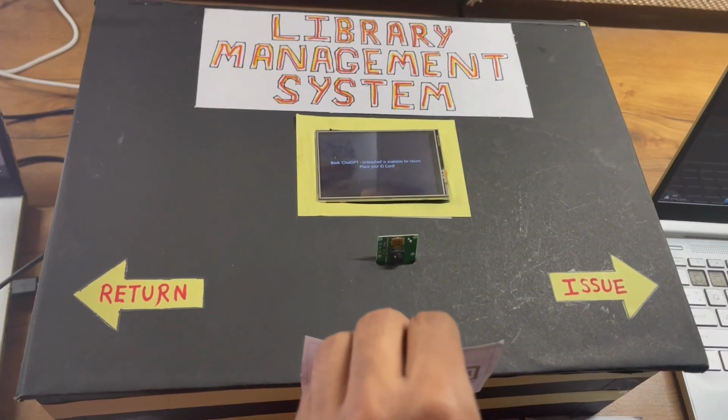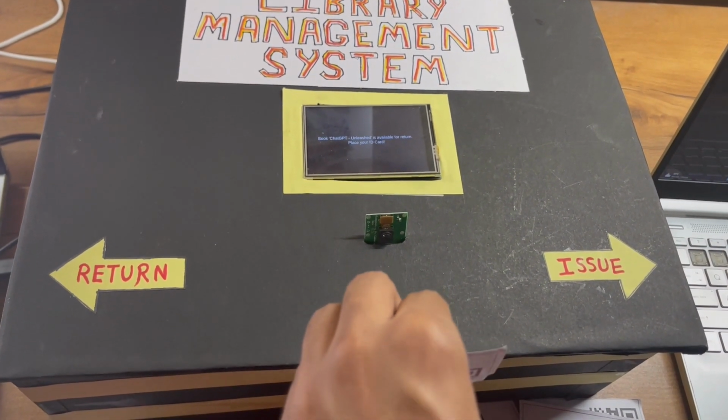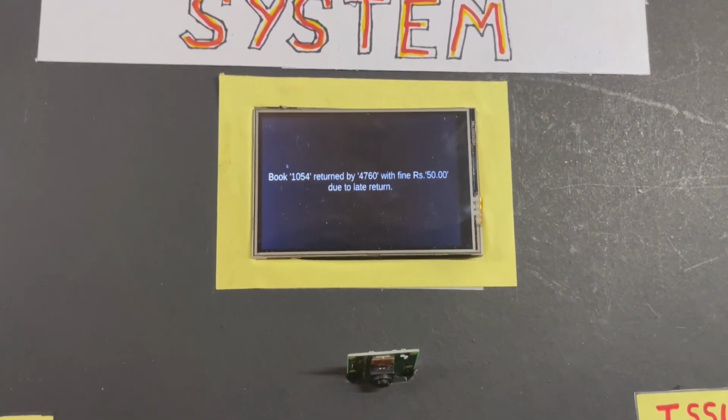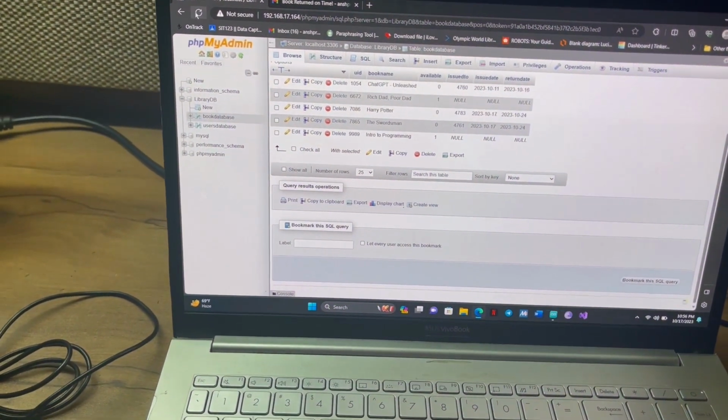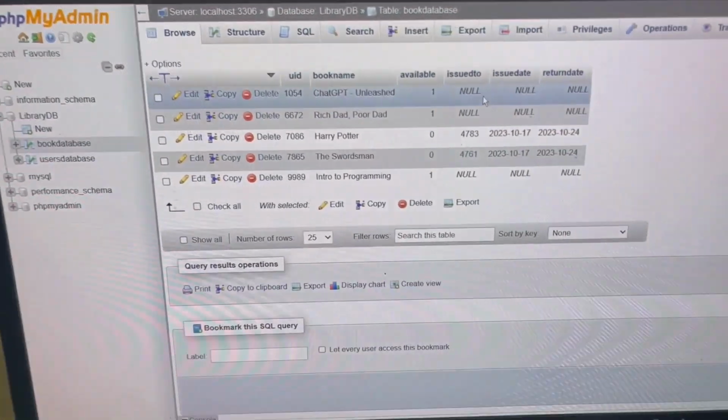Now the user needs to place the user ID so that the system detects that the book has been returned by the user. As you can see on the screen, the book has been returned by the user with fine. You can also verify in the database that the book has been returned.